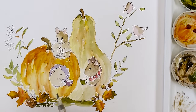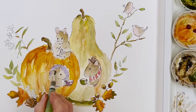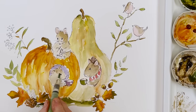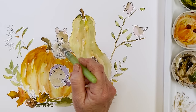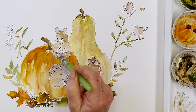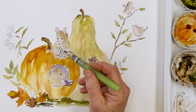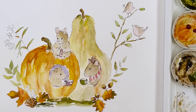This one down here, same thing. Start at the back of the head, darken up the backs of the ears, clean off your brush a little bit and sweep that down. Just keep it nice and light. And we'll make her scarf. She'll make her scarf red and white too. So she's knitting another one for the other mouse.